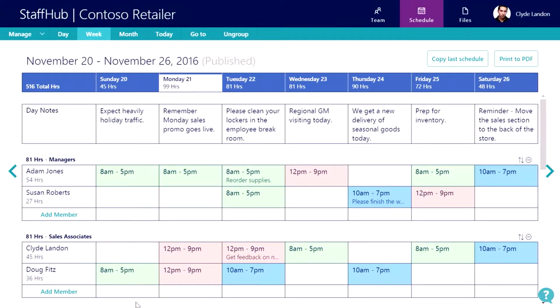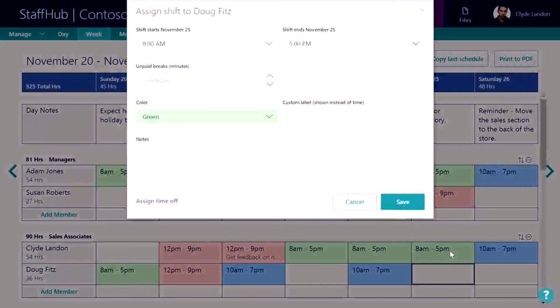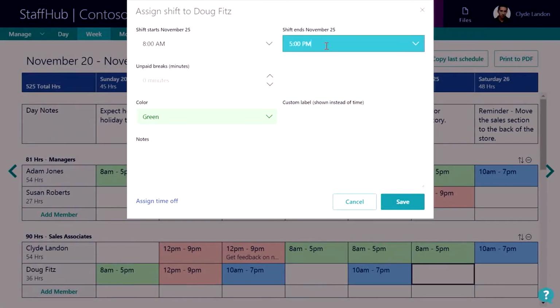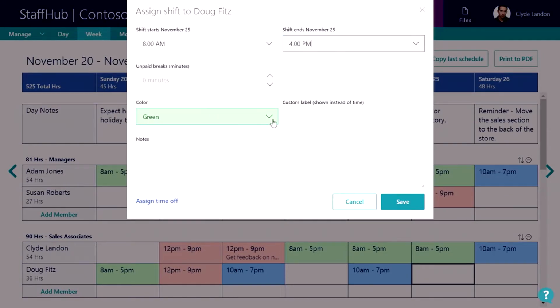Coming back to the schedule, you can see that our shifts are color-coded. We have opening shifts and closing shifts and swing shifts. You have a few options for adding a shift. You can choose a standard shift, or you can create a new shift. This Friday, Doug needs to leave early, so I can change his shift time to 4 o'clock.